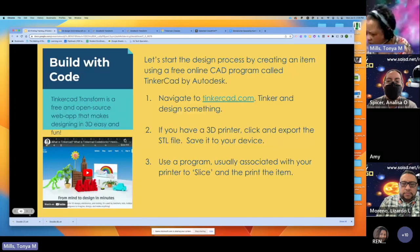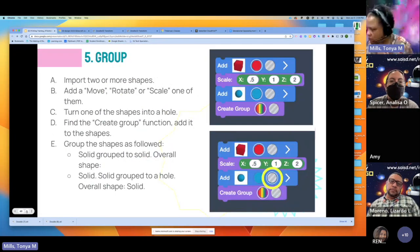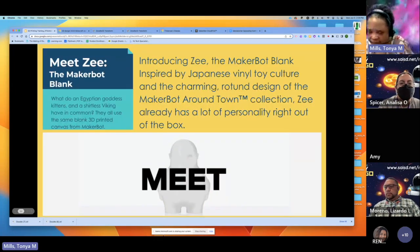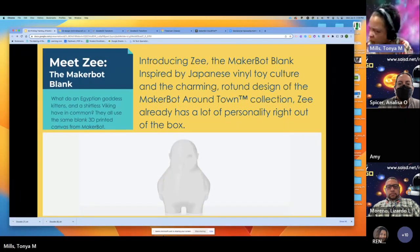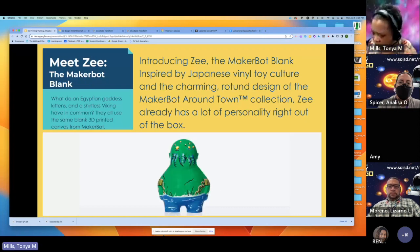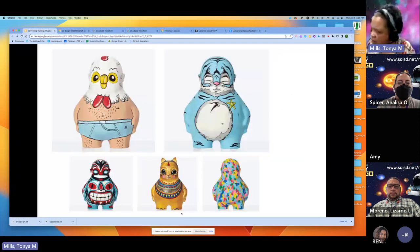Okay, so I'm going to go past the coding one and take you to the last stop, which is the Z blank. The Z blank is kind of a collective project that was done a few years ago. It relates to a vinyl toy that they used to sell in Japan. So with the Z blank, you're able to print these out and then design on top of them.